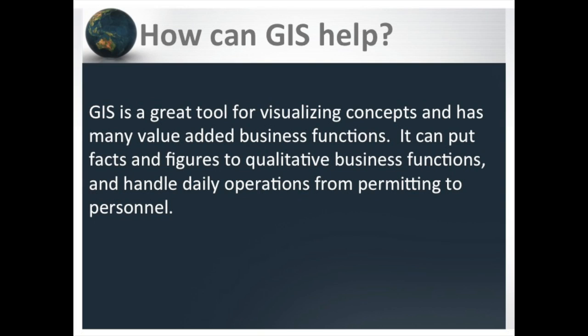It's a great tool for visualizing concepts. It has many value-added business functions. You can, like I said, store your qualitative and your quantitative data in there. You can store personnel databases. For example, BP is using GIS as an automated alert system. So when a hurricane comes out in the Gulf, they know exactly which employee is on which rig, and they can send a page to that employee saying, you're about to be evacuated. And they can get ready. So they don't have to go search and just call everyone to see who's where, and they save time and money by just effectively communicating with the personnel that they need to.